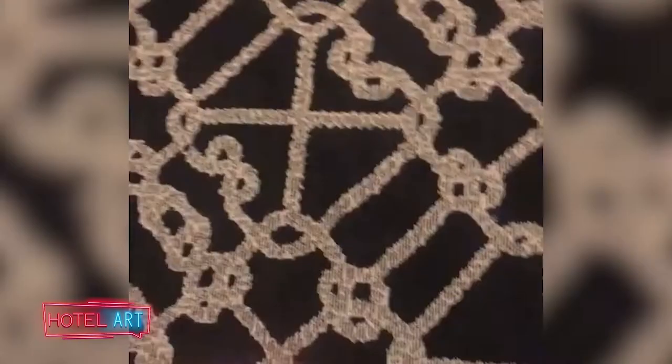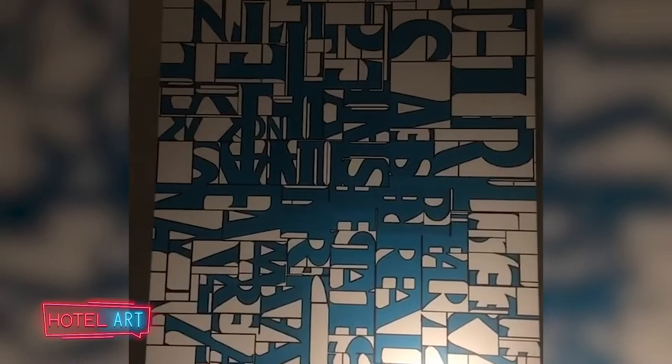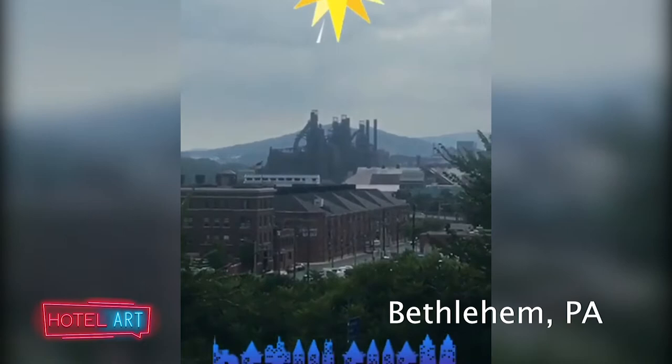Sensory overload, man. Walk into my room, this is the carpeting. This is the wallpaper. This is the carpeting. And then we keep going on the carpeting, and what do we see? The art. Also super busy. Lot of things. That's where we're performing tonight. The steel stacks. I take it they're not still doing steel.